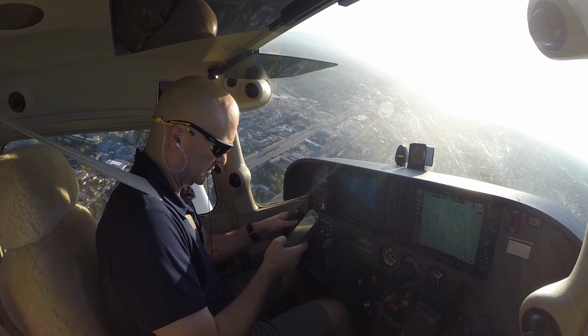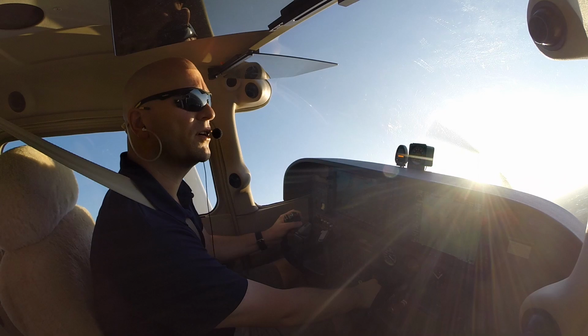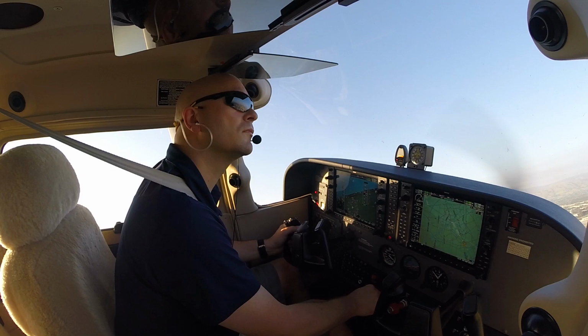7 Lima Foxtrot update, 2 departures and then 1 on final, CRJ out of 3,400. Report traffic in sight when you have them. We'll be looking for traffic, 7 Lima Foxtrot. Okay, 2902 traffic to follow you 1 mile south, San Jose Airport, 900 Skyhawk looking for you. I'll be looking as well, 2902.